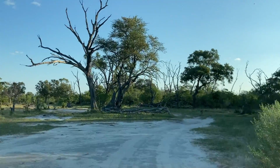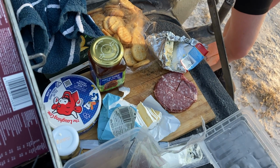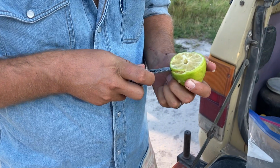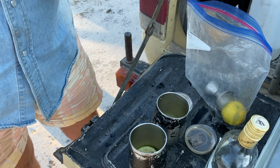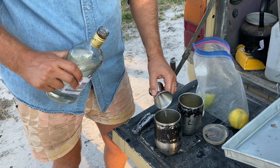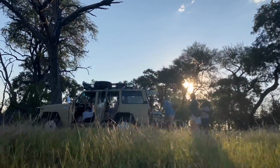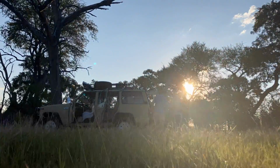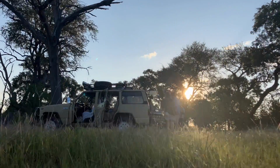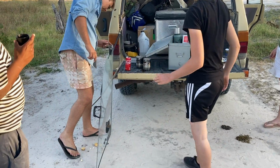We chose this little spot in Barbara Pan next to that beautiful dead tree to stop for sundowners, and of course some cheese crackers with a little bit of hams and meats, and of course a gin and tonic. Beautiful sundowner. And it would have been the perfect sundowner if my back window didn't fall off. There we go. Back window fell off.